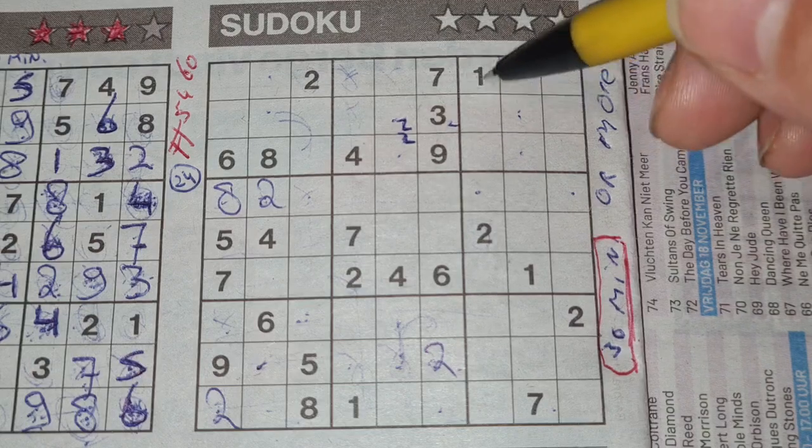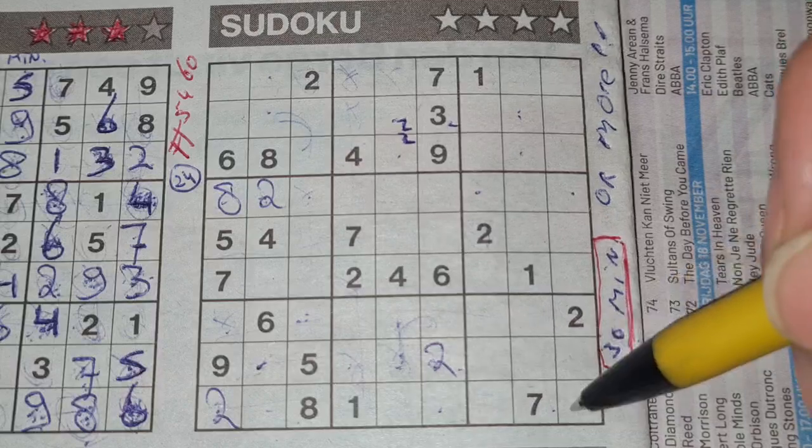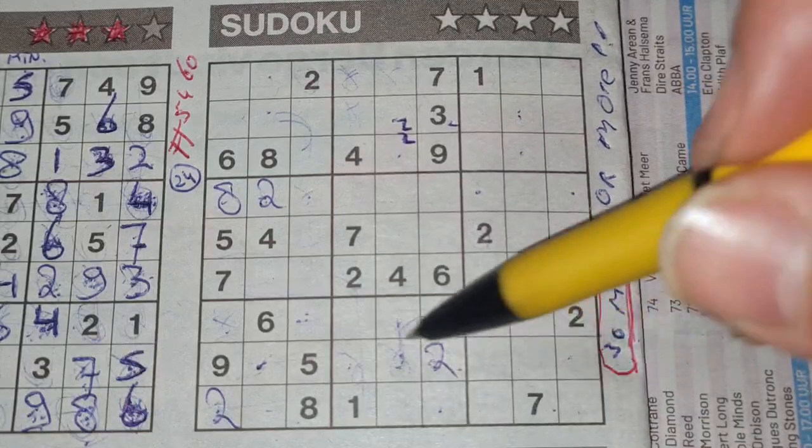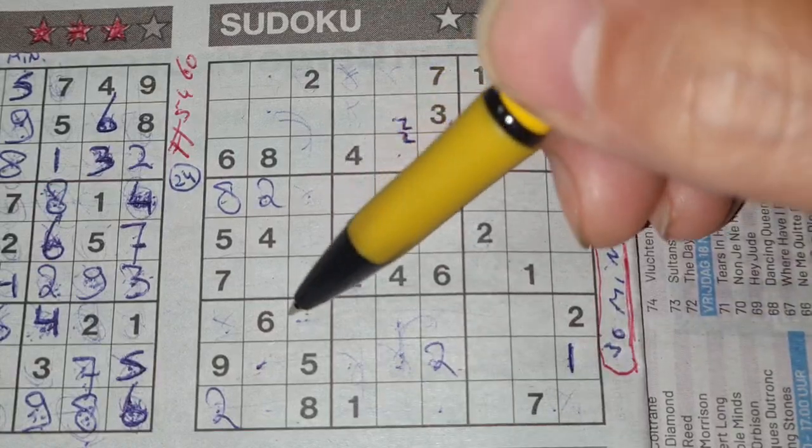Let me see. The 1 in this column, the 1 in the column next. So in the last column, the only two places left for the 1 should be here or there. We see a 1 in this row. No 1 there. 1 should be there.